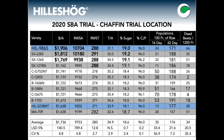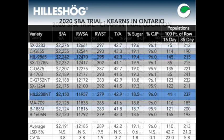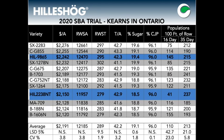had a little bit of disease to it, but 9865 performed real well. All this information is supplied by Sugar Beet Advancement, and you can see they carry very good sugars as well as weight with these particular varieties. And the last one we're looking at is Kearns over here in Ontario, Canada. 9865 came in third place over there.